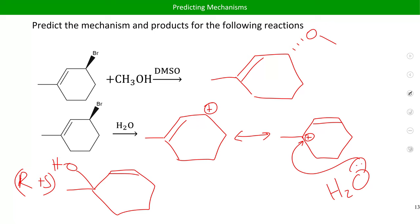The Hoffman product in this case is basically if our base is big and bulky, like that's the classic example that we talked about, we get these numbers to flip between the Zaitsev and the Hoffman product. And it's called the Hoffman product because Hoffman was the one who figured this out. Zaitsev came up with the rules for alkene stability. And so the more substituted one is the Zaitsev product. And then the Hoffman product is the other one. And you get that by using these big bulky bases.